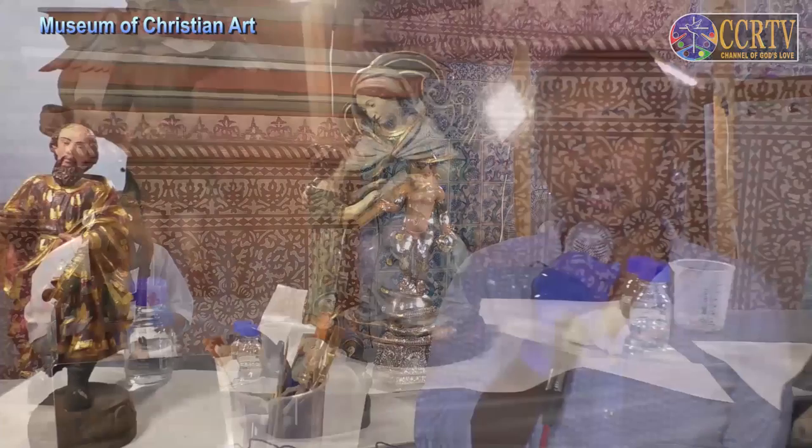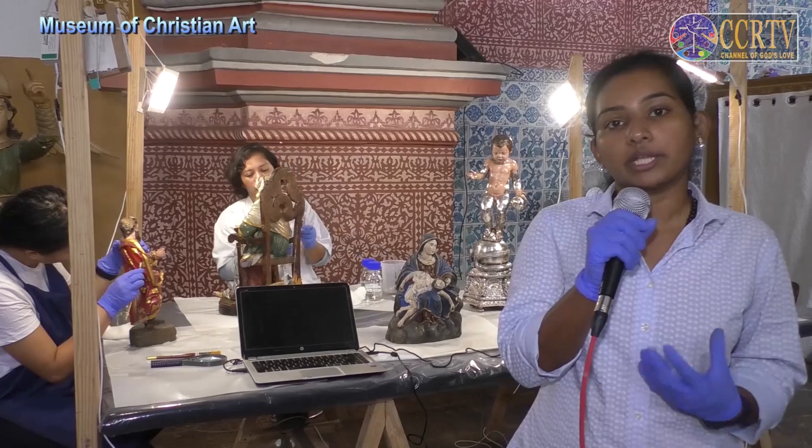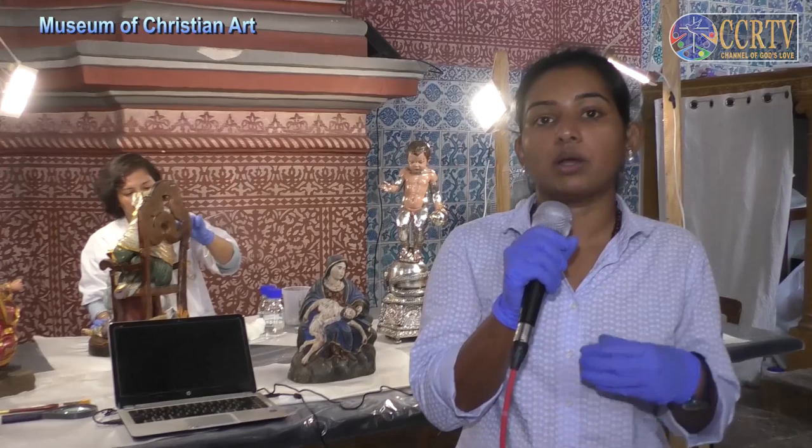So basically we started with conservation of Museum of Christian Art objects in 2014. We came here in 2014 and documented all the objects in the collection. That documentation gave us an idea about what kind of deterioration had happened or what kind of previous restoration had happened, what is the need of these objects, how they have to be conserved. Based on that, we made a detailed project report and submitted it to the Museum of Christian Art, on the basis of which the conservation project itself started in July 2018.